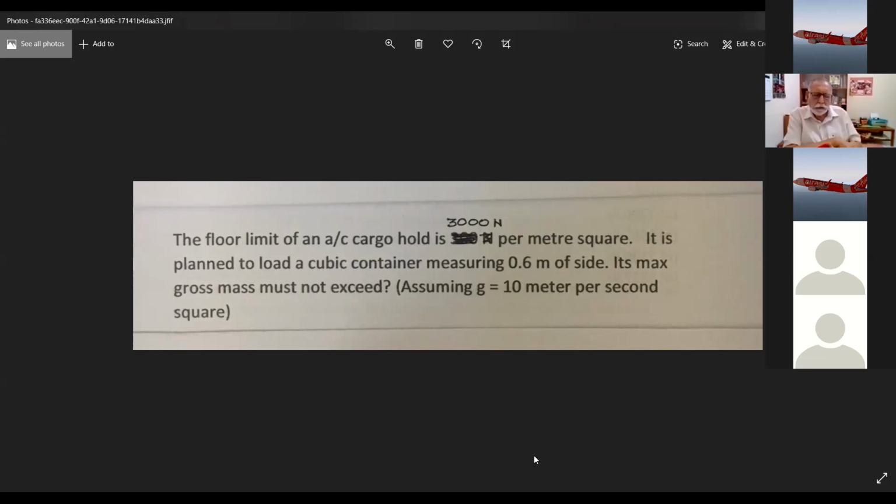1080 newton. So convert to kg is 108. 1080, then divide by 10. That is newton. Yeah, newton. You have to find it in kg. So 108 kg. Yes, correct.